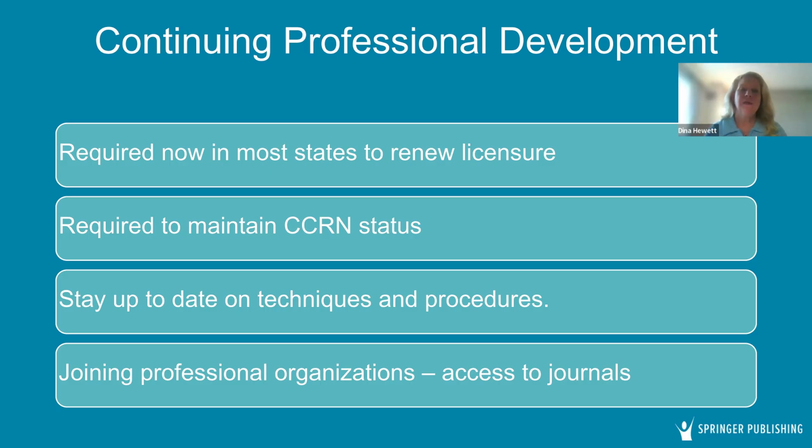Staying up to date on techniques and procedures. Like I said before, techniques change, monitoring changes, equipment changes. We used to only have the intra-aortic balloon pump for cardiac support. Now we have Impella devices. Now we also have ECMO, extracorporeal membrane oxygenation, which is almost kind of a form of bedside bypass that's done in the critical care units.